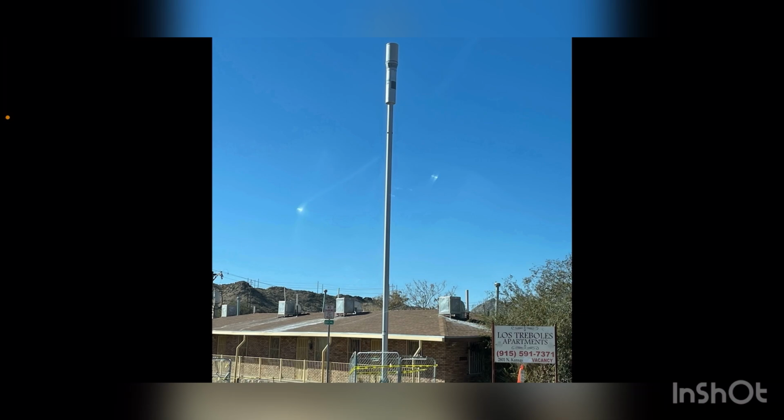That's when the B and the C block clear, and they got some of the B block in El Paso, but they won't be able to utilize that at all until December 2023. So that means upgrade activity here for Verizon is fairly low. So they have done some rip and replaces, but those were the last few sites that really needed it.